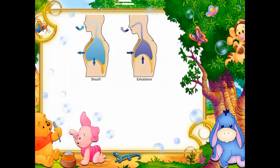This one's for inhalation because here the air goes inside your nose and enters your body. But here the air goes out of your mouth or out of your body. So in the inhalation process, the oxygen enters our body, but in the exhalation process, the air gets out of our body. So this one is the inhalation process and this one is the exhalation process.